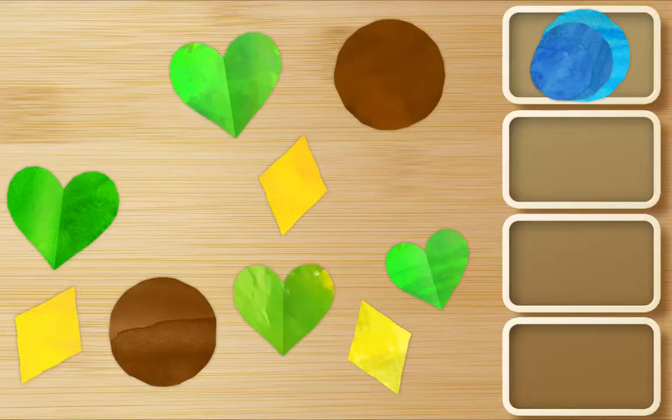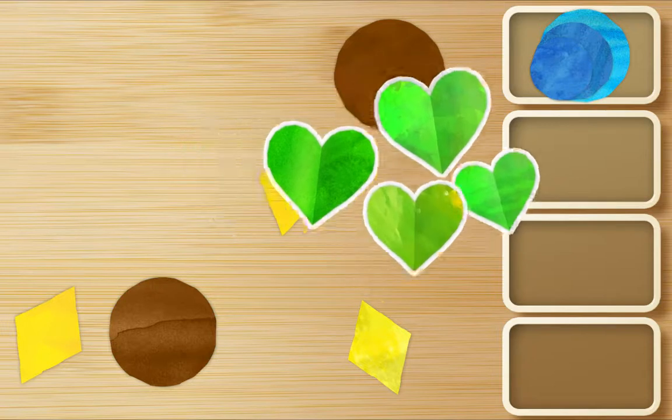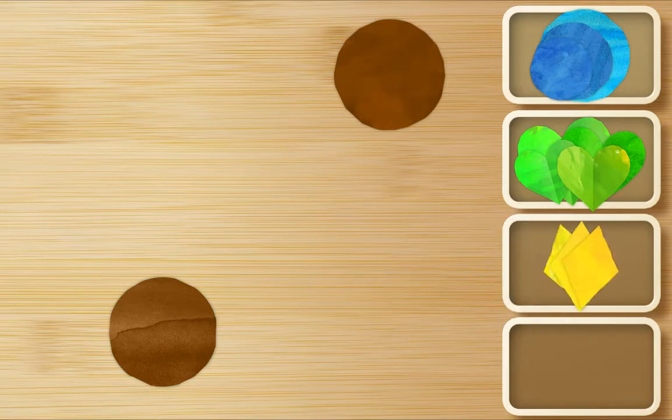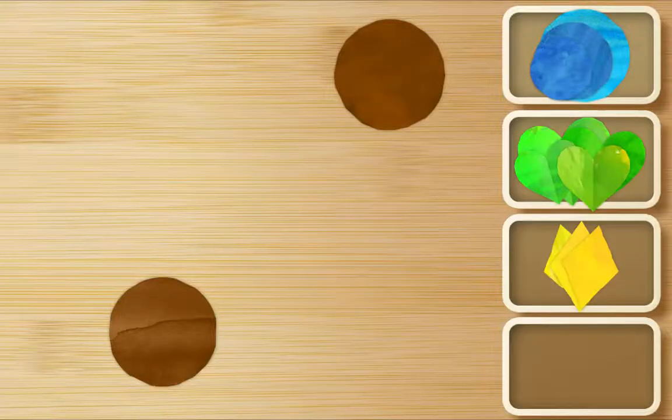Okay! Here. Here's one. Here! Splendid! Should I look for yellow diamonds now, Miss Panda? That's a good idea! Okay! Here. Here. And here! Great! And what's left? Two brown circles. Okay, let's put both of them in their own box. Okie dokie!